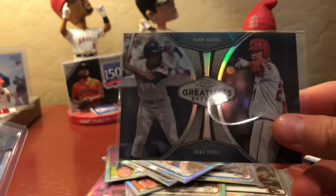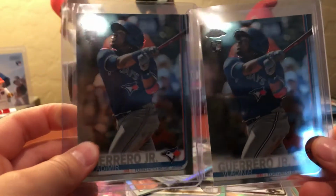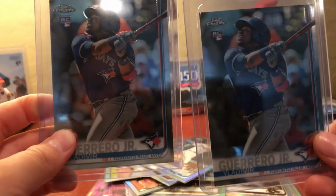Can one of these cards be the front, like this greatness of the two Vlads? What do you mean be the front? Like the front picture. Oh, I'll see what I can do.